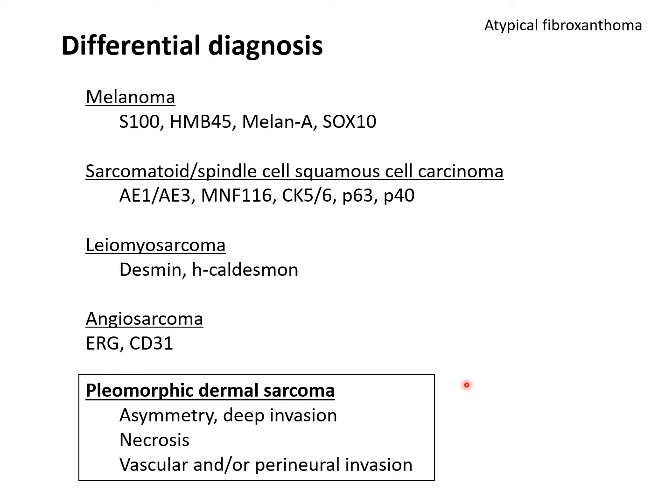The distinction between AFX and pleomorphic dermal sarcoma cannot be made on immunohistochemistry or on the cytological features. It depends on the architecture of the lesion and other features. Pleomorphic dermal sarcoma has the same type of cells as AFX, but is usually a more asymmetric lesion with deep invasion into the subcutaneous tissue and sometimes even deeper tissues, and shows necrosis and vascular or perineural invasion. These are the features that allow distinction from atypical fibroxanthoma. And these features can only be assessed in most cases in excision specimens. So we should not make a definitive diagnosis of AFX just based on a small partial biopsy.